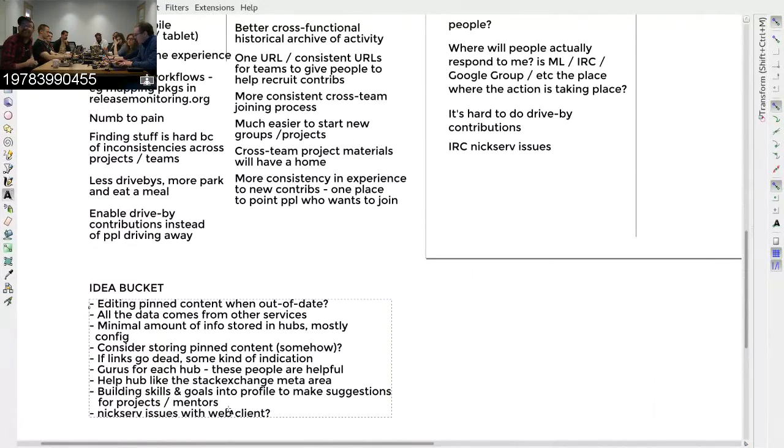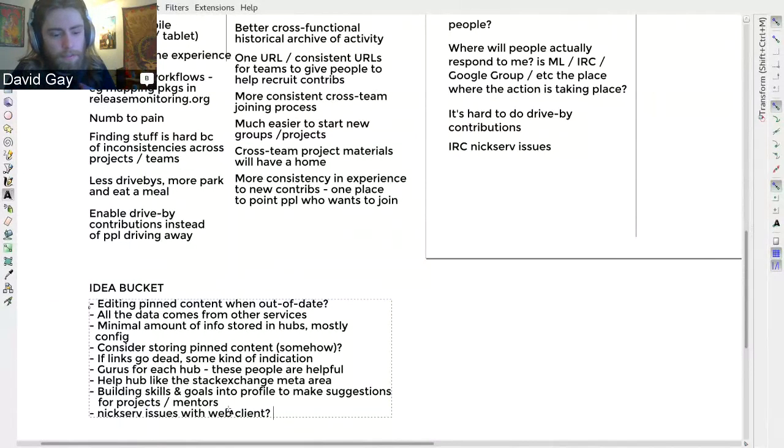Oops, you cut out, David. Oh, okay. I have just a random idea for the idea bucket. I think that there should be a way for people to, with the most minimal contribution, indicate that they are interested in working on something.